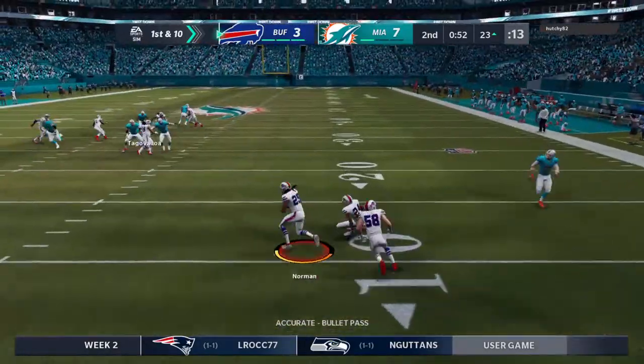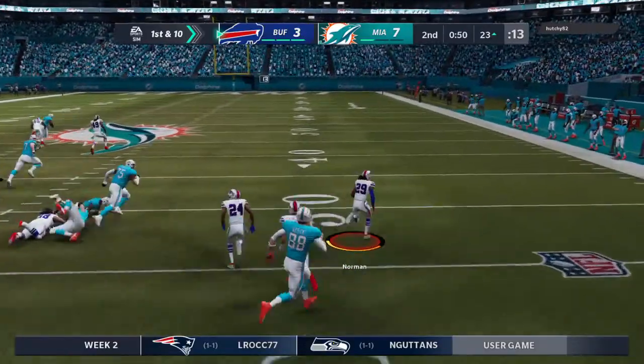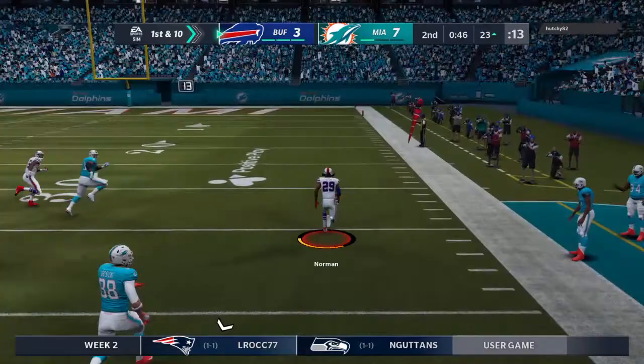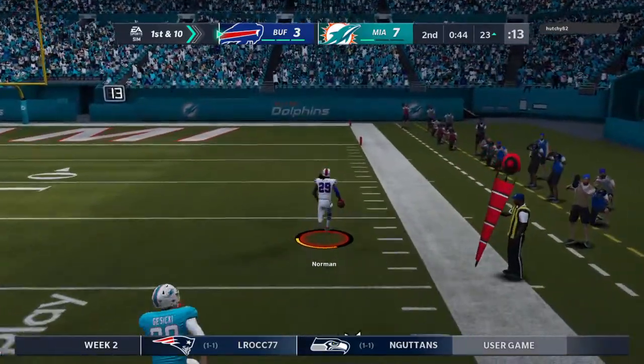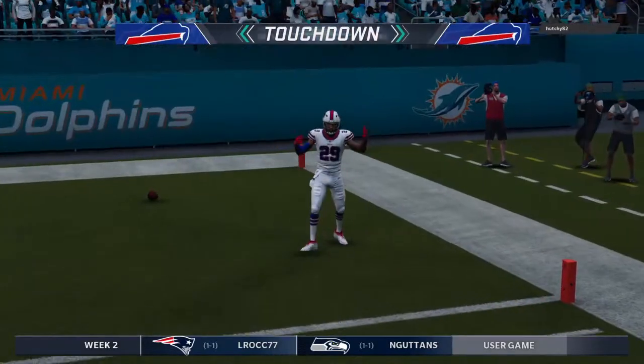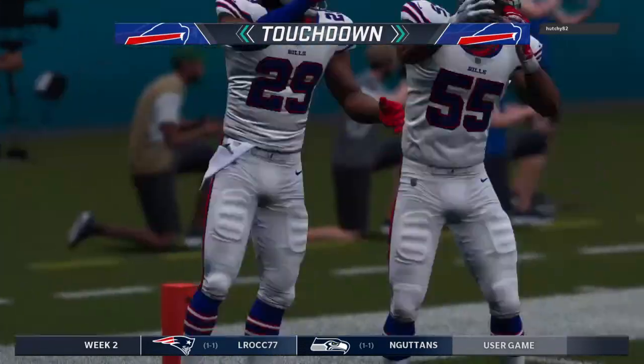He rifles one that's intercepted. Picked up by the all-pro corner, Josh Norman. And now off to the races down the right side. And he will score. Touchdown, Buffalo.